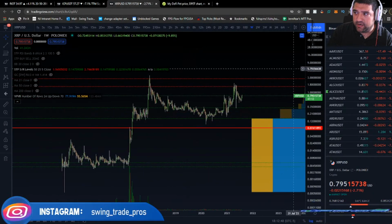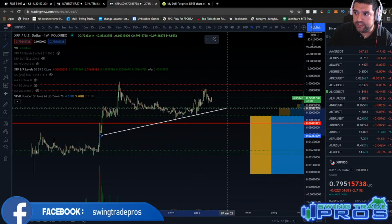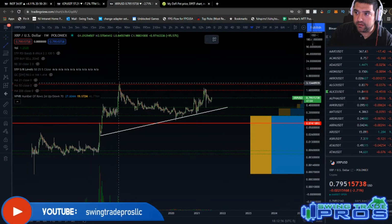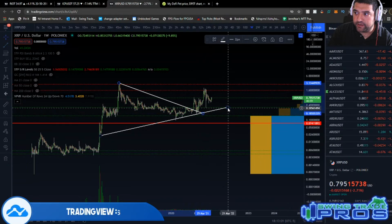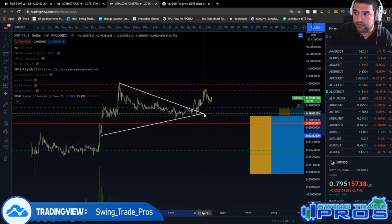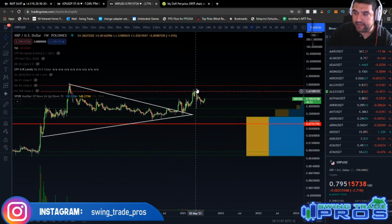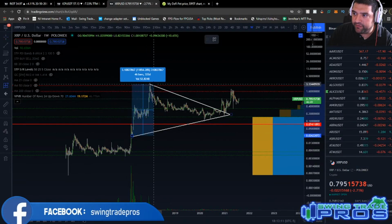Yeah, I had this drawn on a separate chart a long time ago, but basically how I had this drawn was, it was a pennant that we broke out of. Okay. Broke out of it a while ago, actually. Yeah, this was the break, right? Because this was the breakout, and this was the back test in the rally. Yep, so this is the pennant that XRP broke out of, all right?